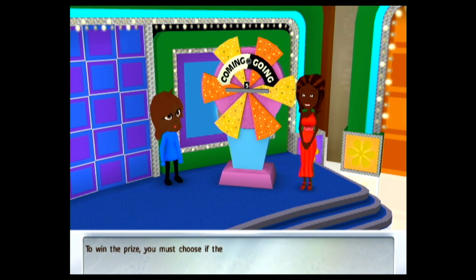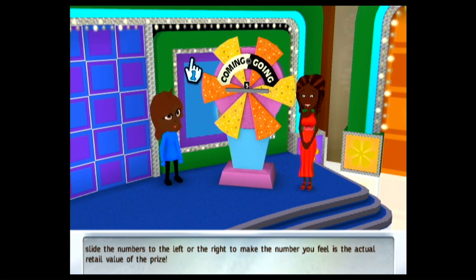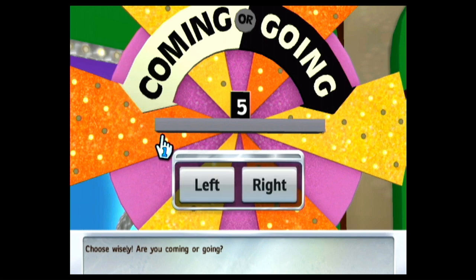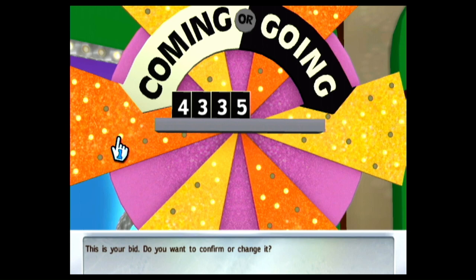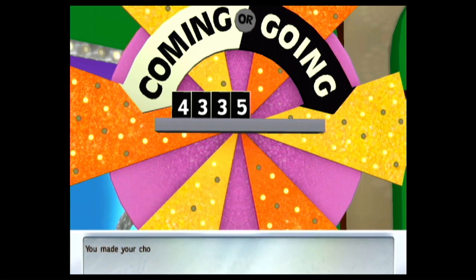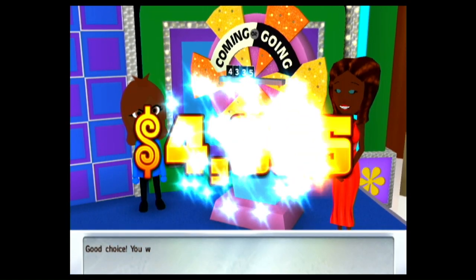To win the prize, you must choose if the price is coming or going. Tip the scale to slide the numbers to the left or to the right to make the number you feel is the actual retail value of the prize. Choose wisely. Are you coming or going? All right, this is your bid. Do you want to confirm it or change it? You made your choice. Let's see the actual retail price. Good choice. You win.